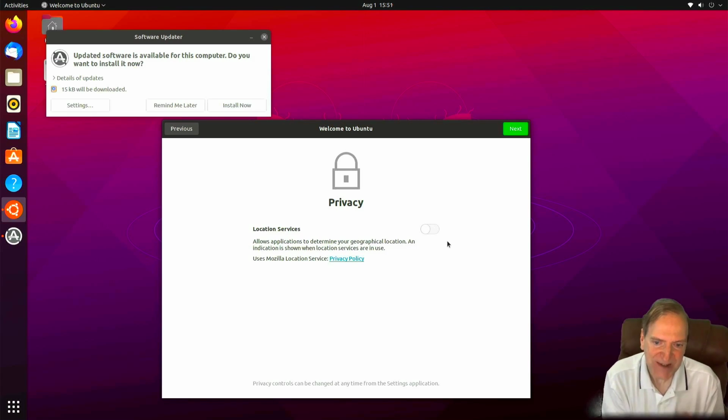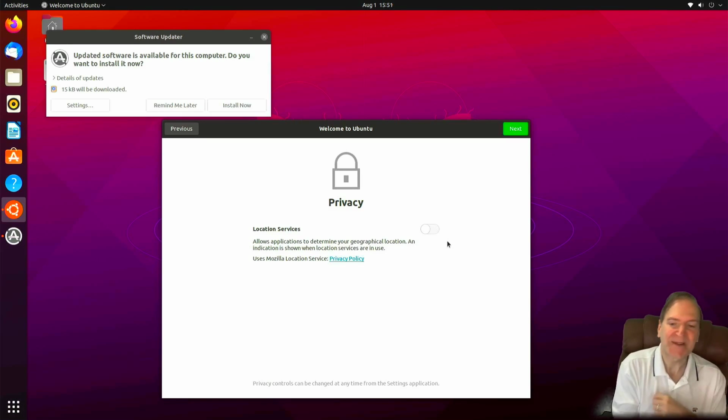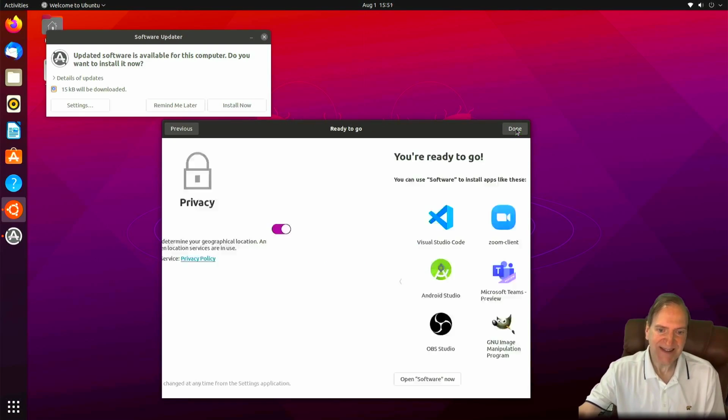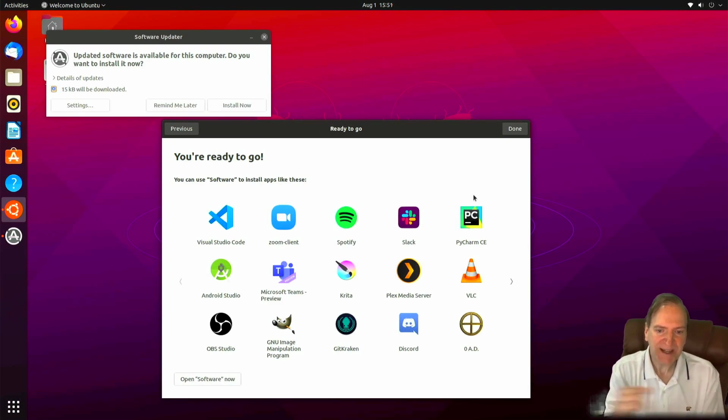Oh, this is location services. Okay. Yeah, you know, that's kind of a debatable point. Some people don't like their location known. When it comes to applications like Mozilla and so forth, it really doesn't bother me personally, because sometimes if I'm just looking up some information on something local, it comes in kind of handy. So I'm going to go ahead and say yes to that. And now we're ready to go.